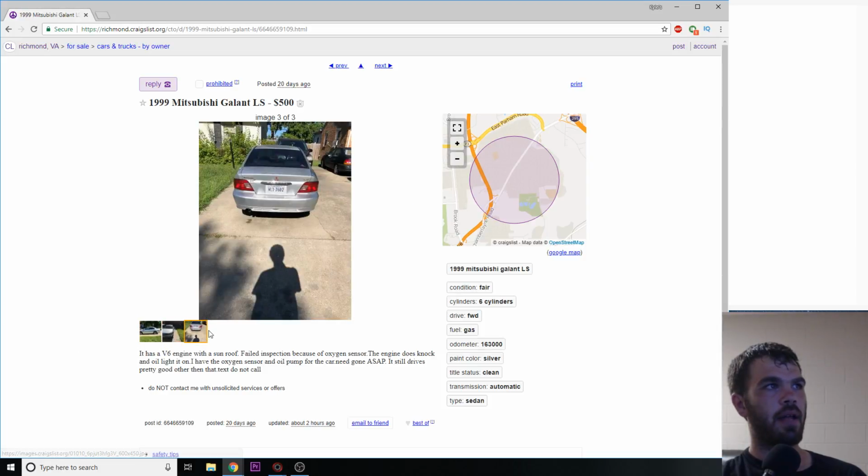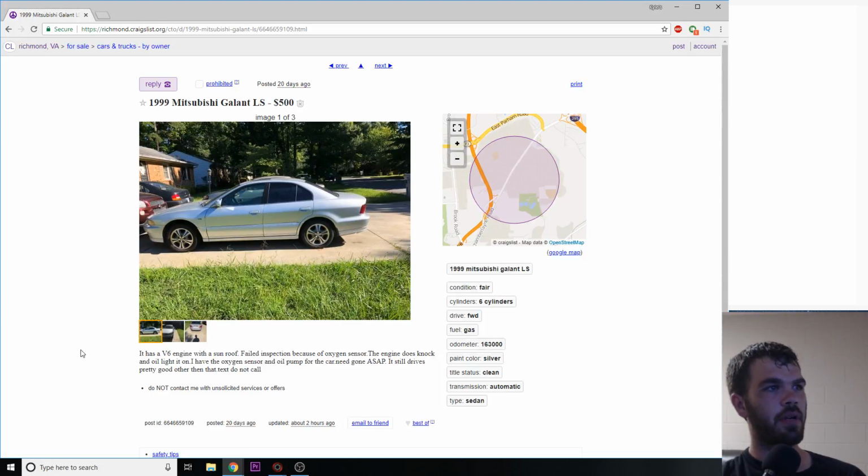Now, as far as the price goes, I'd give them exactly what the junkyard would give them, because you got to swap the motor. And if you got to pay somebody to swap the motor, this ain't even worth your time. I'm just going to be honest with you. But yeah, I would give them what the junkyard would give them on this car. Probably less because I'm picking it up.